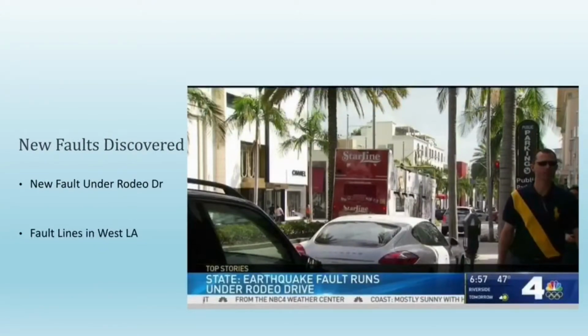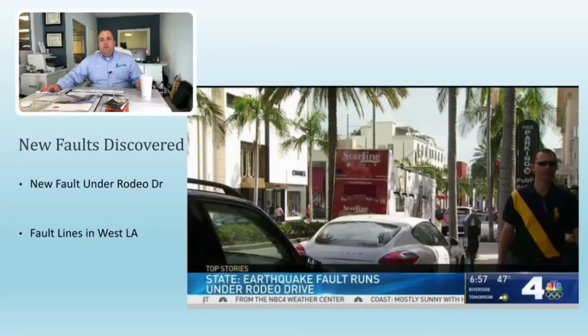So for those of you that didn't know, we just had an earthquake a few days ago. A little 4.0. There's a new fault line that was discovered under Rodeo Drive of all places. As technology improves, the geologists and the folks that study earthquakes and earthquake movement, as the mapping capabilities become better, are able to find faults that we didn't know existed.